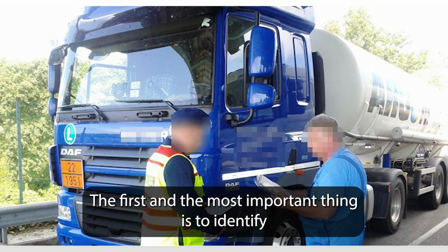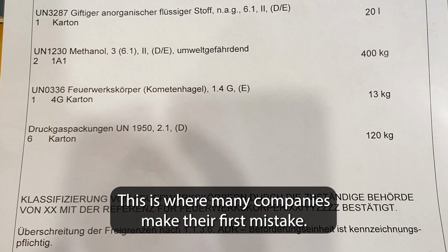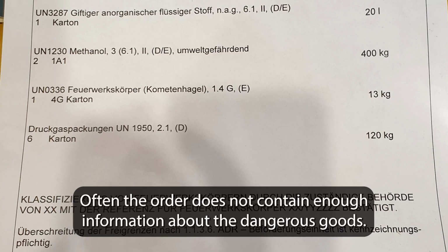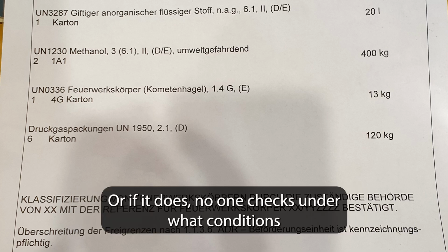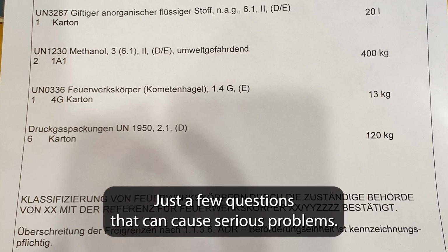The first and the most important thing is to identify exactly what dangerous goods you have been assigned to transport. This is where many companies make their first mistake. Often, the order does not contain enough information about the dangerous goods. Or, if it does, no one checks under what conditions, or if the transport can be carried out at all. Just a few questions that can cause serious problems.